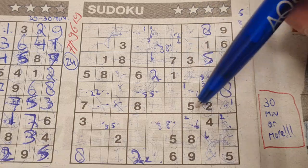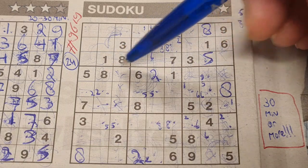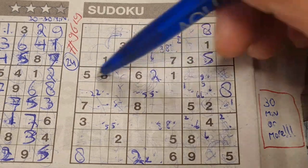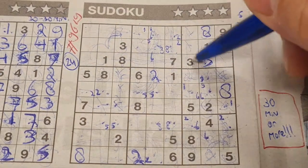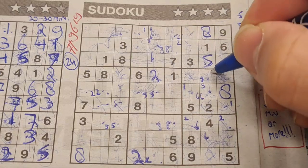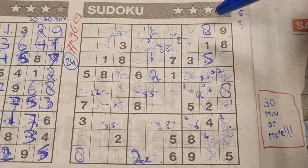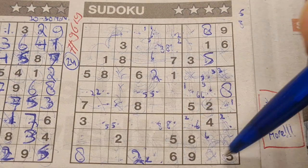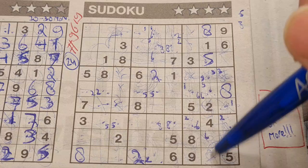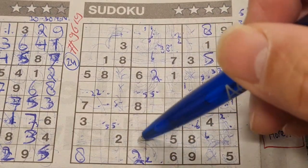5, 2, 8. Well, I need a 3 in this row. We have 3 in the first column, no 3 there. So the 3 could be here or there. We see another 3 in this column, no 3 there. So the 3 could be here, could be there. Okay. So 3 could be here. No 3. 3 could be here.